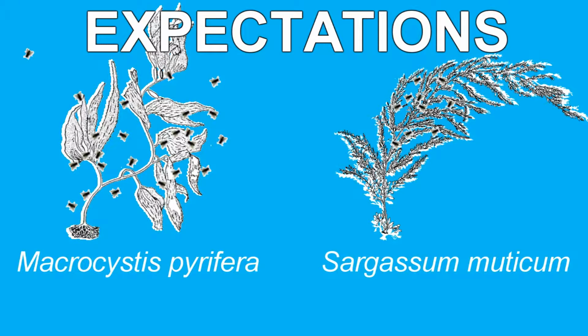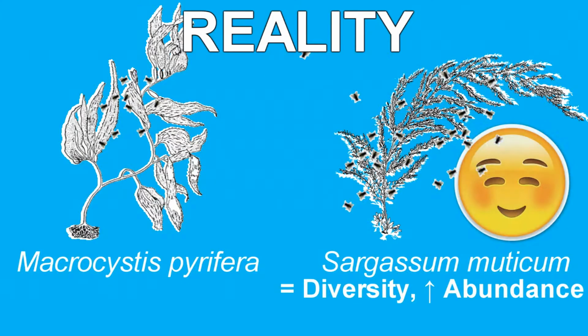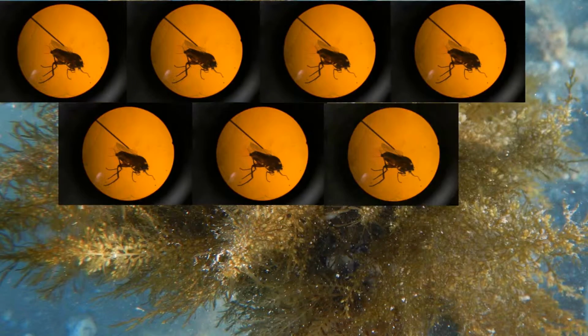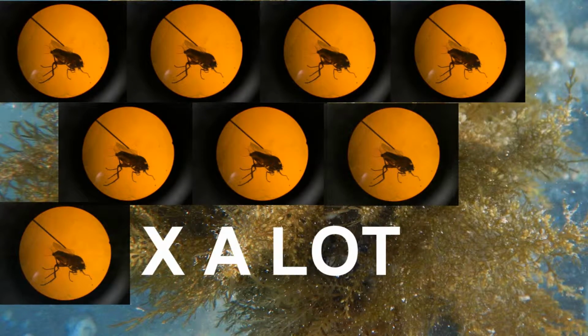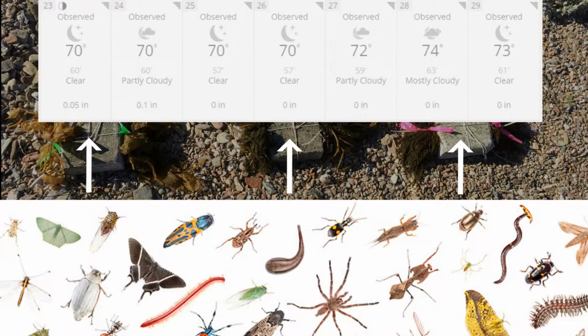We expected to see fewer organisms in terms of diversity and abundance in Sargassum, even though it's been around for a while. Turns out they are more than happy with Sargassum in the environment and are thriving with higher levels of abundance compared to Macrocystis alone. Diversity levels between the 2 algal species were almost identical, most likely due to the similarities in abiotic factors such as decay rate and temperature.